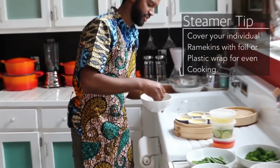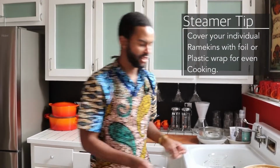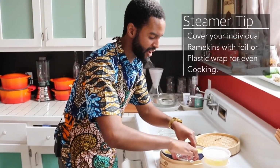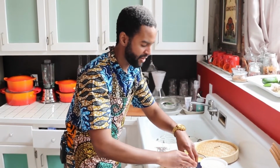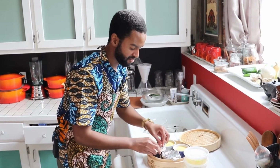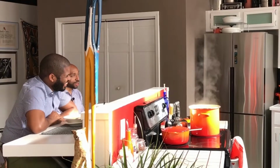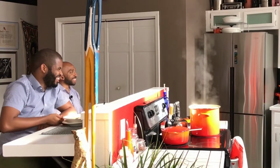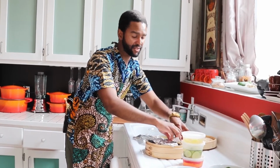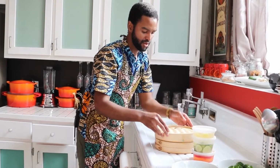Toss these right here. I am that person who never wastes a piece of foil. So anytime you rip off a little bit too much foil, don't throw it out. Just keep it, and you can always use it when you're making Korean food or whatever kind of food. All the time. It's going to cook in about 15 minutes. That's going to give me the time that I need to prepare everything else.